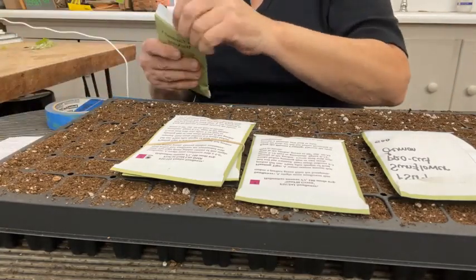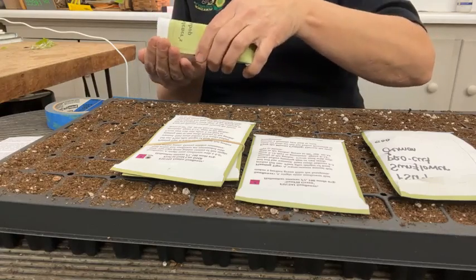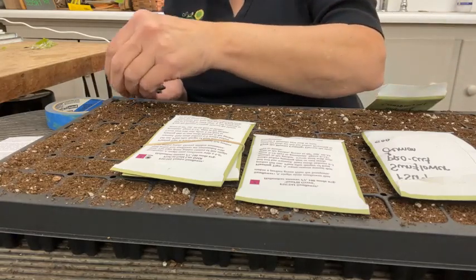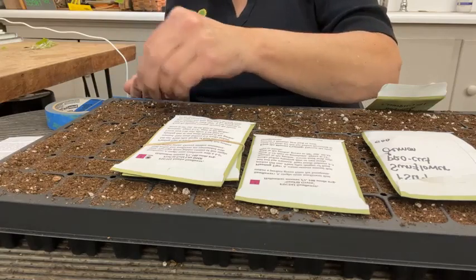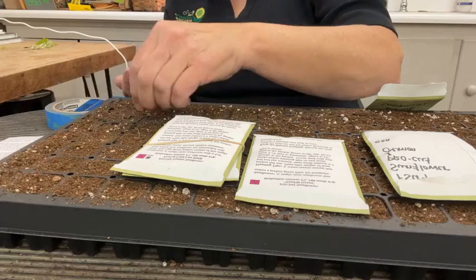All right, so we're doing Pro Cut White Light, and literally I just pour them into my hand, and then I'm going to just drop one on the surface. I'm actually going to do this different than I normally do. Usually I go up and down, but I'm going to do it this way. So I'm just dropping a seed on the surface.